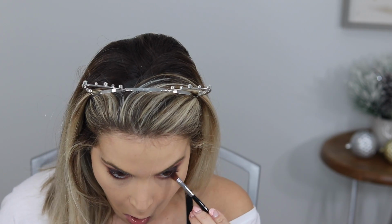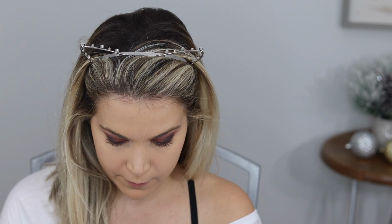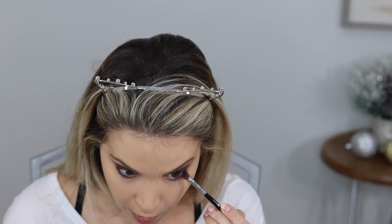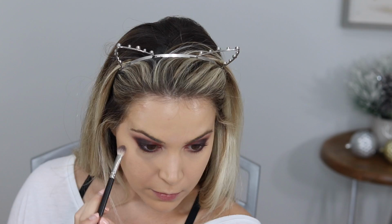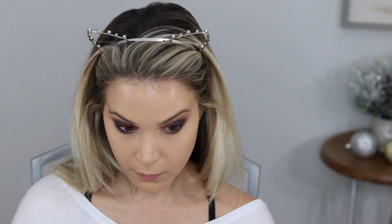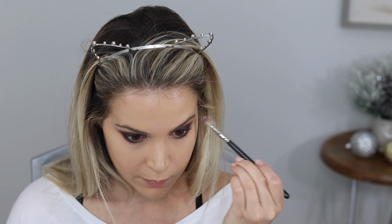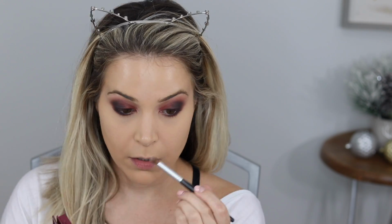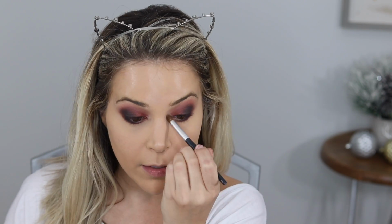Then I'm taking the shadow color from the Holiday palette and blending that out. We're kind of just replicating what we did on the top. So there you go. I'm taking the Smolder color again and just putting that on the outer corners and making sure everything's even and lined up. I added a little more on the top, I believe. Oh no, we went into the inner corner. So I used Aura and the golden color, I forget what that one's called, in the inner corner to just brighten things as per what the photo looks like.